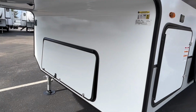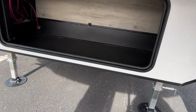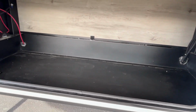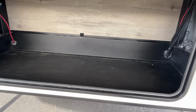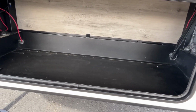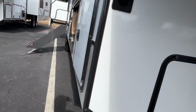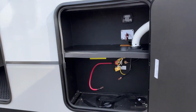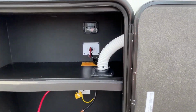Coming right on around here at the front, this is going to be a very large compartment. See, it's nice and clean, and this is not prepped for a generator, but you have lots of space. A lot of brands will put their spare here. However, the Durango is going to have a spare at the back of their camper. Right here on this side, your batteries will mount in here. Battery cut off. Your disconnect is all right up there.